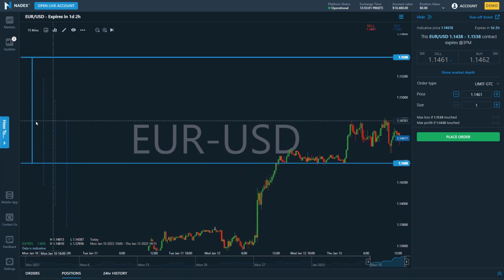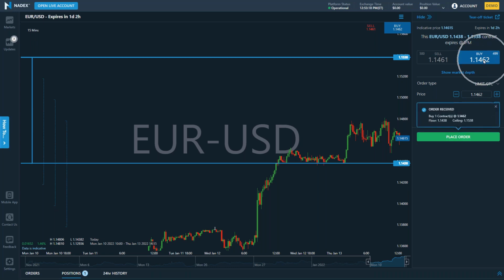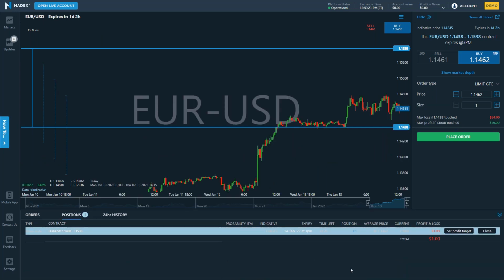Let's say I thought the euro US dollar were going to go higher. So we're going to see dollar weakness, euro strength. I might buy one of these, right? And look at this. It's a very tight spread. I'm going to go ahead and buy one, okay? I bought one at 1.1462, and we can see that in my position window down here.